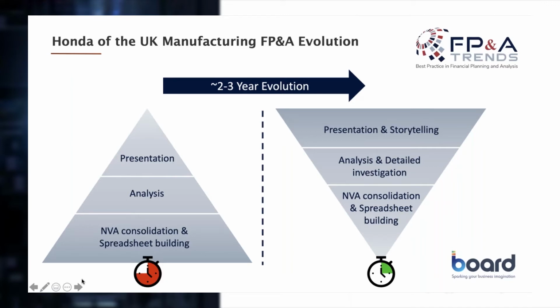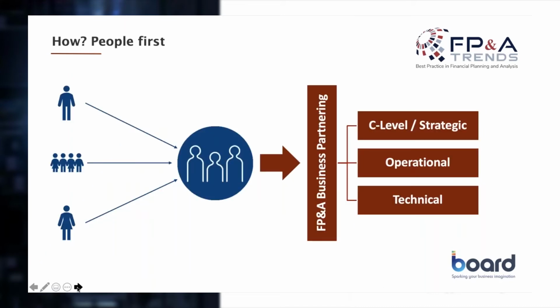So one thing that really stands out to me on this one is, you've gone from spending a lot of time on spreadsheets to actually a completely different skill set in talking about data and presenting that story. People must have been a massive effort at this, a massive focus as part of this project.